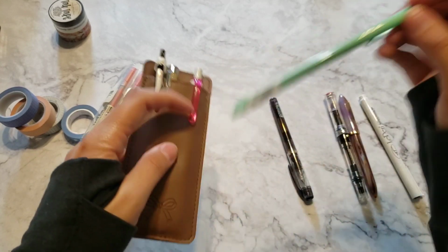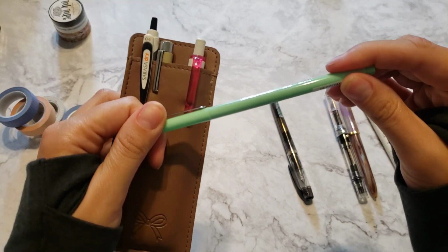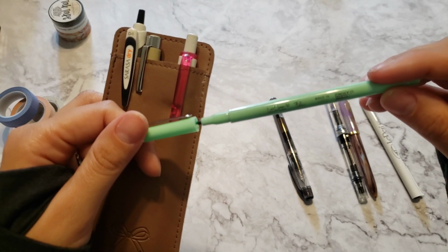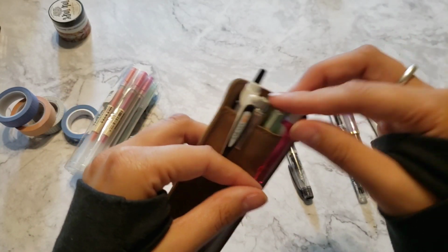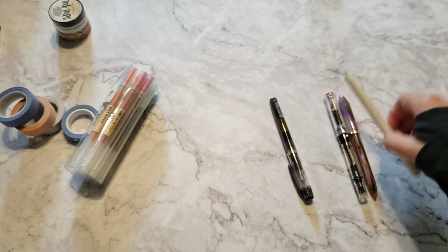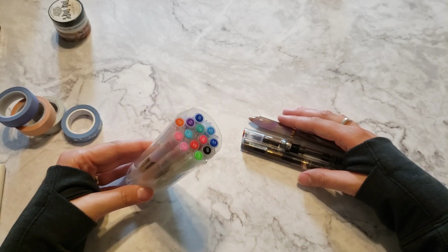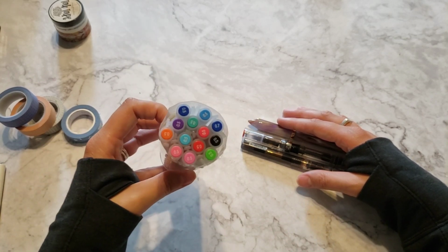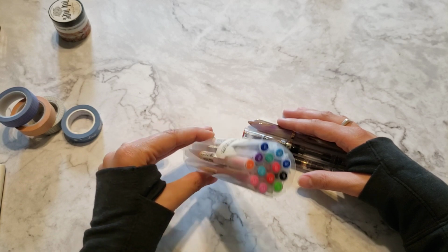Oh yeah, and I didn't talk about this one. This is the Marvy Le Pen Flex. It's a tiny little brush pen, and jury's still out, but I think I'm really gonna like it. And let's talk about the final. Oh, and Muji gel pens are really cool and really good, and they come in a lot of colors. So if you like using a lot of different colored pens, definitely check these out.